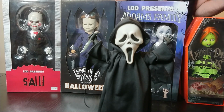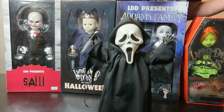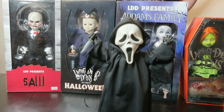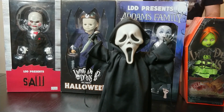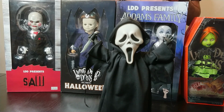I do find a slasher flick quite often more scary than a monster film, because slashers can happen and do happen occasionally. So he is really one of the best models from Scream that I've seen. But they also, I believe, will be doing him in the Mezco 112 collective. Now, they regularly release other ones.